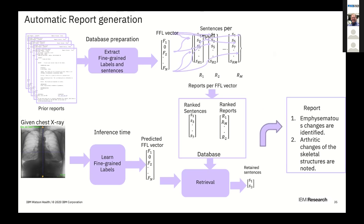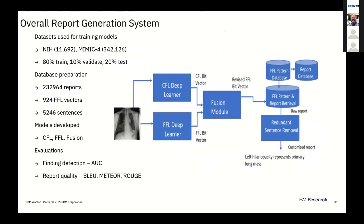During the sentence retrieval, we also do some wordsmithing to make sure that the sentences are complete and so on. So the overall report generation system is a fusion module that uses a coarse and a fine-grained labeler and a retrieval module that works off of a database. You can see here some of the details in terms of the database preparation step. About 5,000 sentences are guiding the analysis of each of these findings in the report generation step.